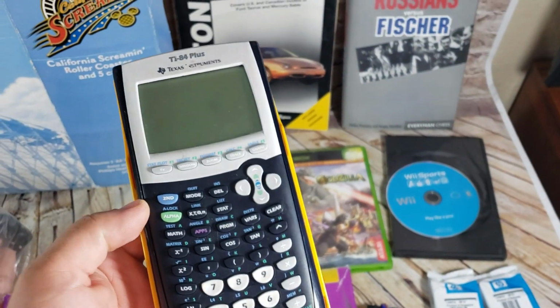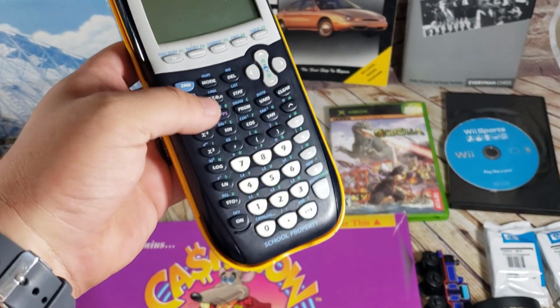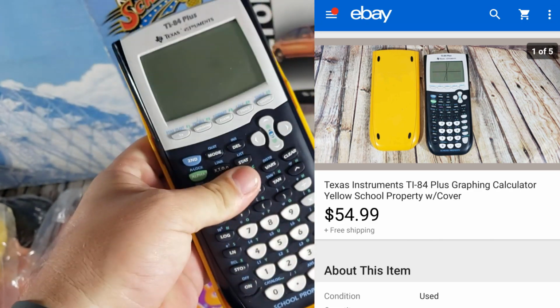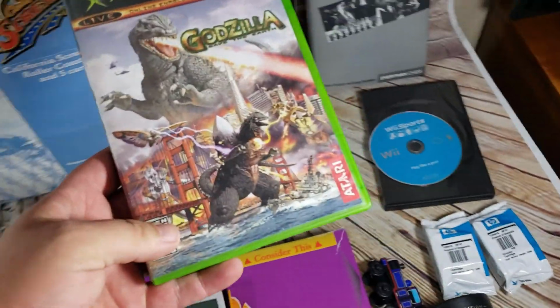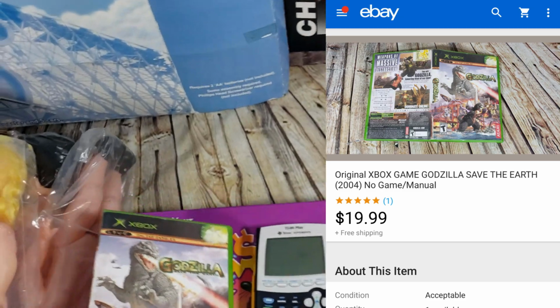Here's a TI-84 Plus. Paid 2 bucks at another storage unit person. I've never been to them before, but saw it there. It was in a box of stuff. 2 bucks. It did work. Has the yellow cover on it. That sold for 55 shipped. Godzilla. This is just a case only for the Xbox. Pretty rare game. So the case alone sold for 20 bucks.